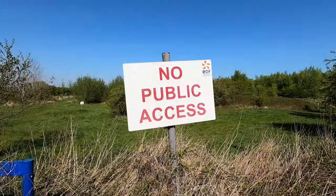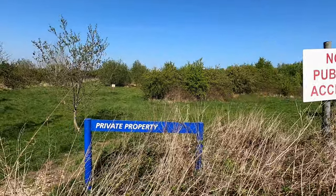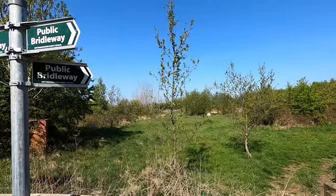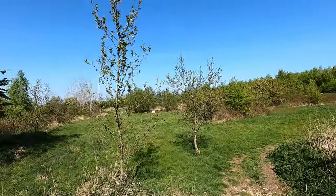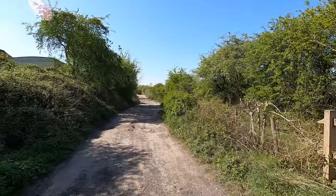So look at this, no public access. This is on the right hand side opposite the power station. And again, we've got like an official EDF Energy private property. The next thing we come to is that opening there. Oh, that's pointing down there, public bridleway. And there's a path that's been worn down. So what's the crack there? Yeah, answers on the postcard for that one.